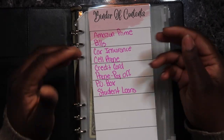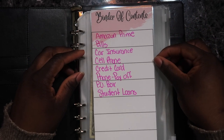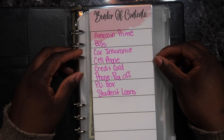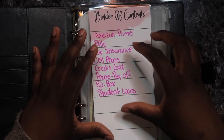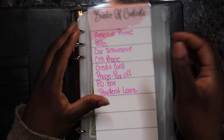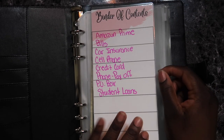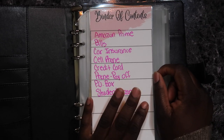So I did create this on Canva. I don't know if I'll be selling this in the future. Probably not, because it is a good thing to have instead of going throughout the binder seeing what you have. So this is a really, really good idea. Let me know if you guys like this idea down in the comment section down below.